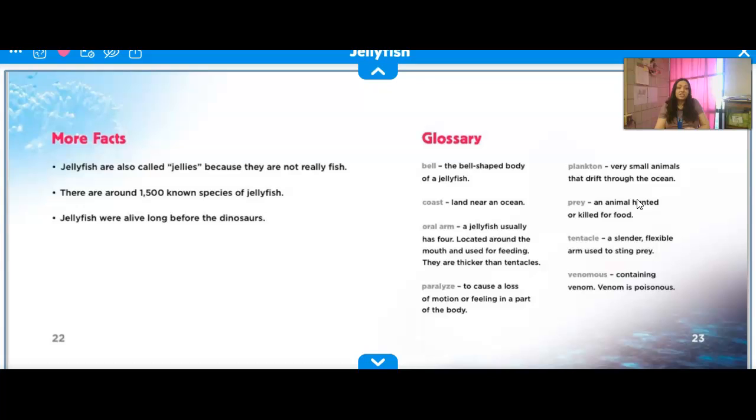More facts. Jellyfish are also called jellies because they are not really fish. Okay, so they are not considered a fish. There are more than 1,500 known kinds of jellyfish, and jellyfish were alive long before the dinosaurs, so they've been around for a really long time.